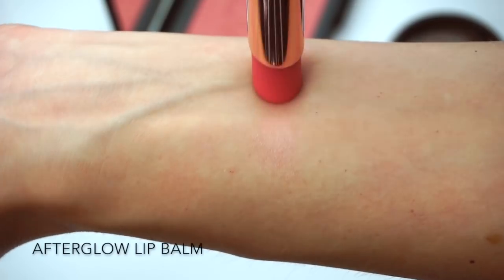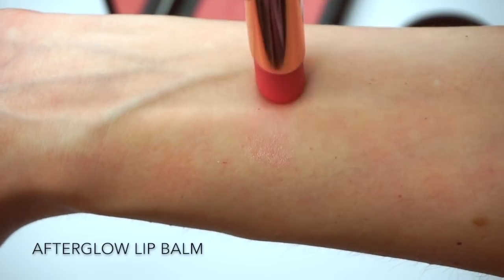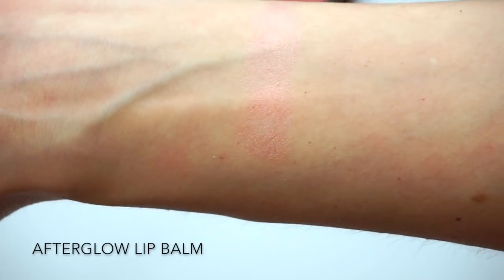on this packaging. I'm gonna show you a quick demo of me applying the products that I have here to my face, and then I'll wrap up all my thoughts at the end. Before we get into the demo, I just wanted to show you some live swatches of these products on my arm.